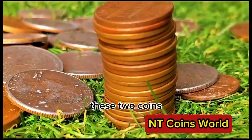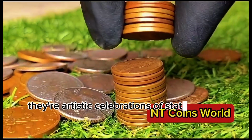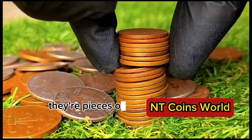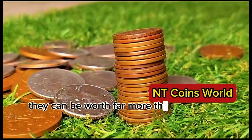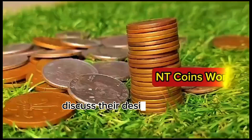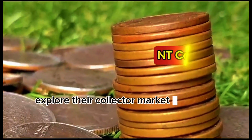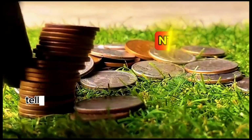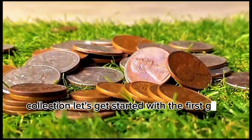These two coins are more than just commemorative currency. They're artistic celebrations of state identity. They're pieces of American history, and in the right condition, they can be worth far more than face value. We're going to uncover their background, discuss their design choices, reveal rare mint errors, explore their collector market, and most importantly, tell you why they deserve a top spot in your coin collection. Let's get started with the first gem.